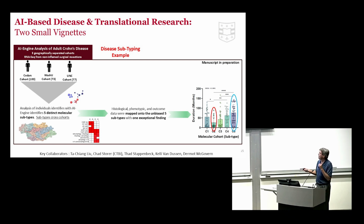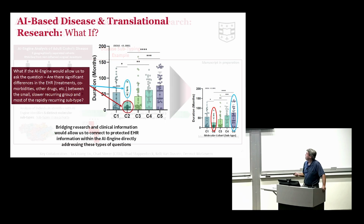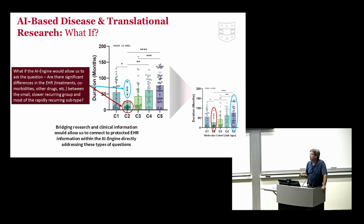Now, from the clinical side, the question you should probably be asking is, okay, C5 and C2 might be a different molecular subtype, might be differences in etiologies, lots of different things might cause that. But within C2, if I can get the pointer right, there's a relatively small group that had a relatively long duration to recurrence. Why? What if our system had all the electronic health record data of these people in the background, and we could simply ask the system, compare the short duration of C2 to the long duration of C2, and tell me if you're seeing any differences in their treatments, in their comorbidities, and other drugs that they may be on for other unrelated comorbidities.